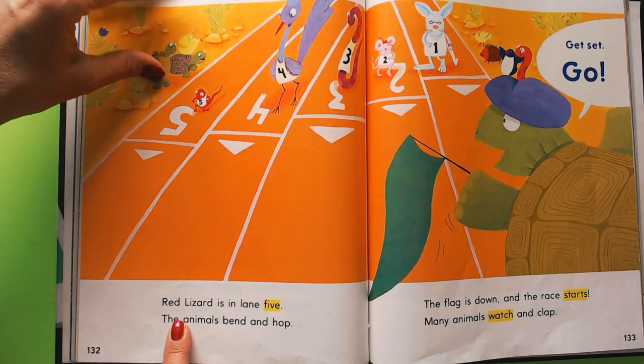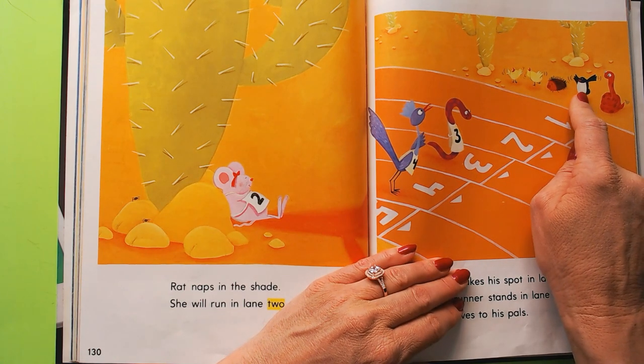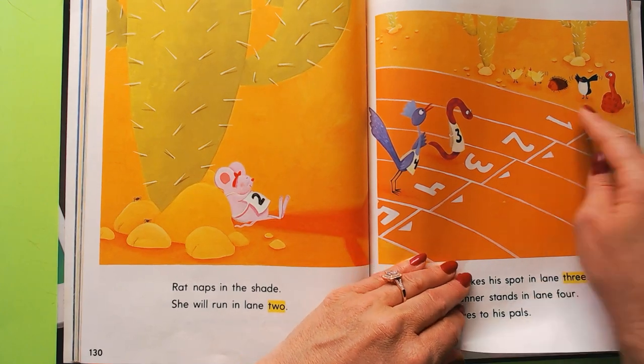Oh, let's just look at this. You know what? Penguins are not desert animals. All these other animals might live in the desert, but definitely a penguin would not.